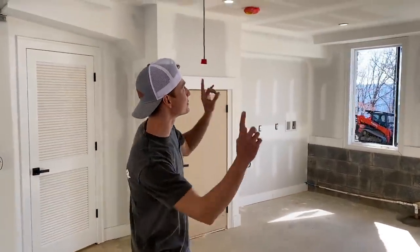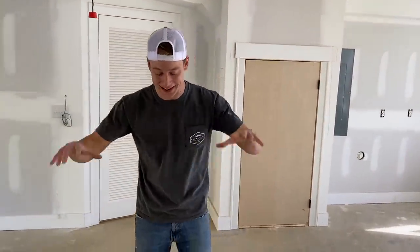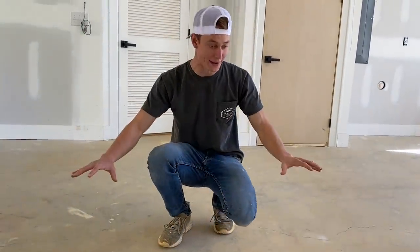Of course, you might have noticed we changed the can lights to some brighter ones because this room is gonna be absolutely lit. But what we wanted to focus on is actually the floors here, because as you can tell, this concrete is stained. It's super old right here, and we're definitely gonna transform it with some special product.